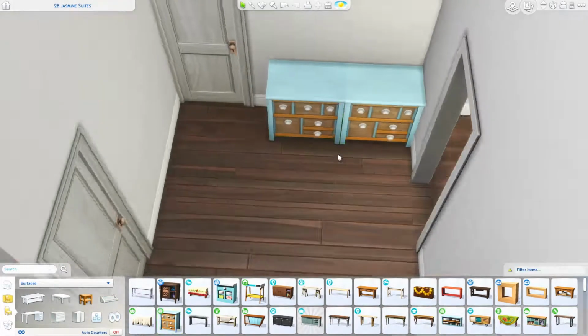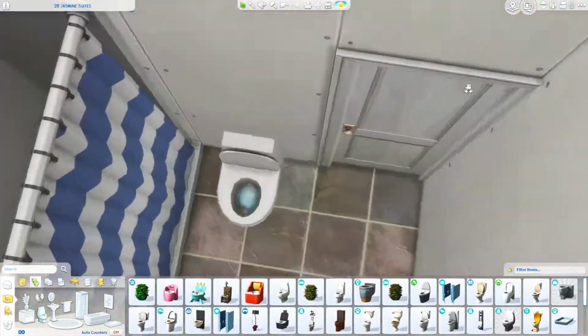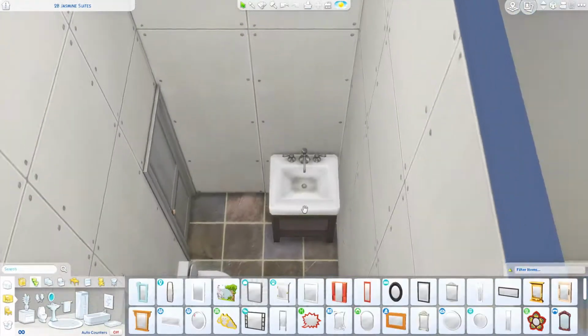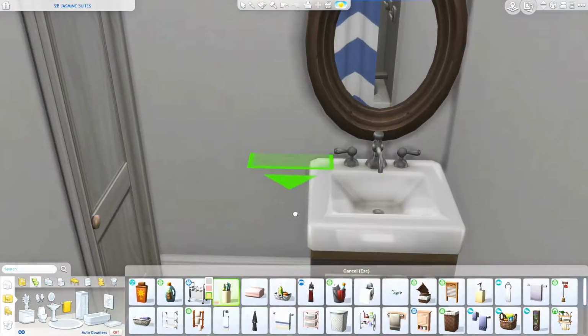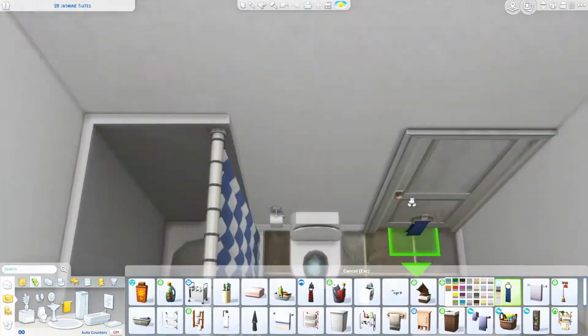Here's the little entryway. I love these tables from Laundry Day, and I love cluttering them up a little bit. And the bathroom I actually left in for once, just your typical bathroom. I don't think I put anything special in here, honestly. It's just your standard bathroom.